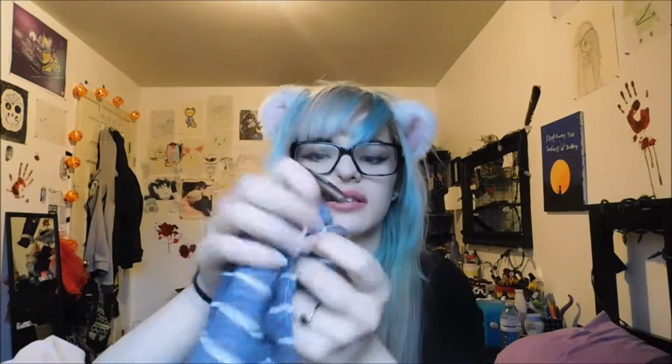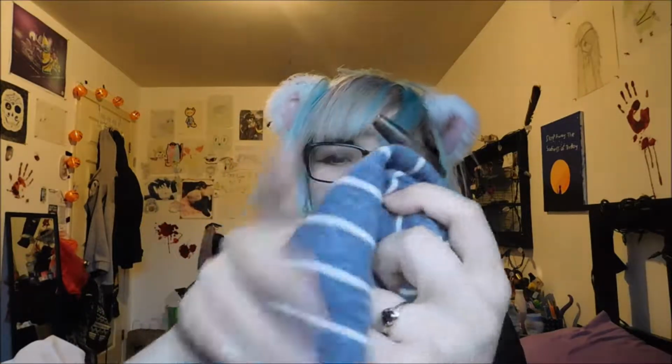It does have this little clip on it here, so you can clip it, and it does up just in that one spot, but it's like a cardigan. It also has pockets here, which is nice because then you can put your cell phone or your car keys.